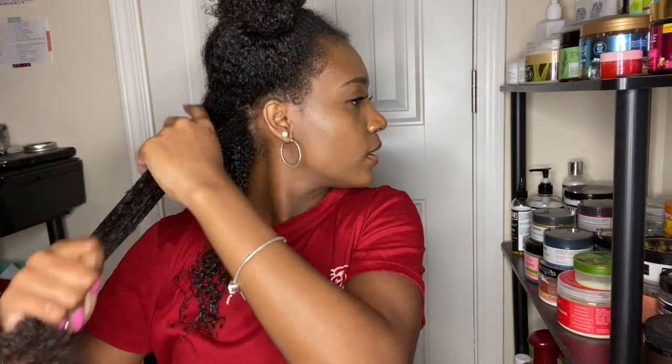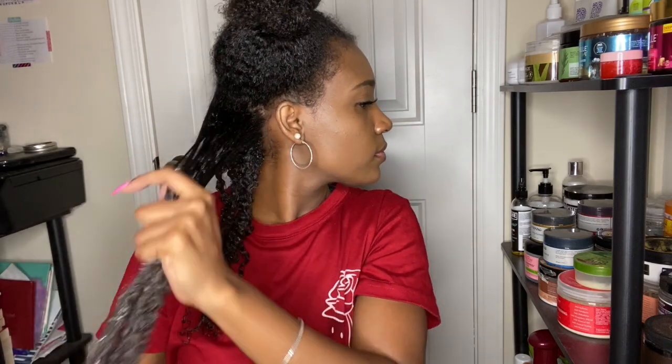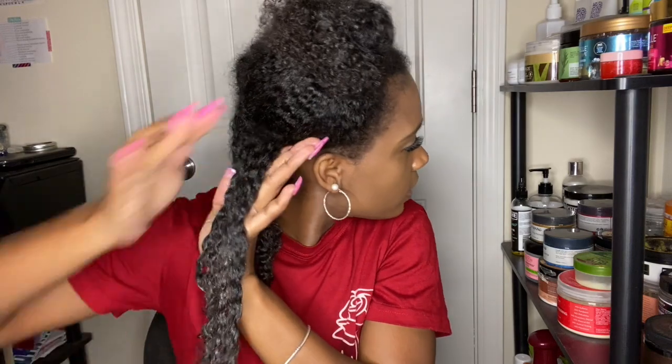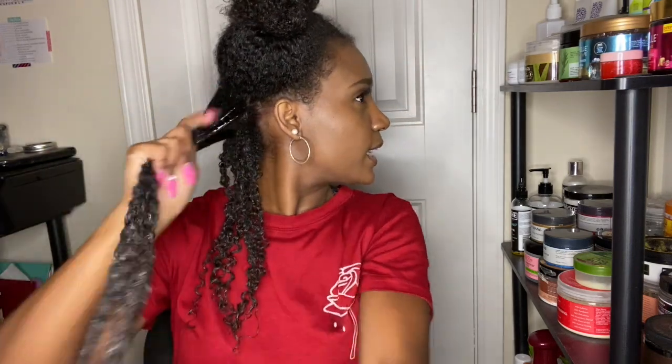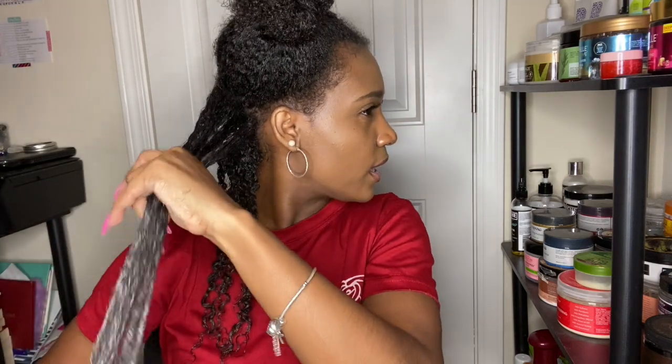The same amount, but this section is kind of bigger. And I'm just smoothing it into my hair first. Just smoothing it in, and then I go ahead and run my fingers through it. I guess you could say I rake my fingers through my hair.